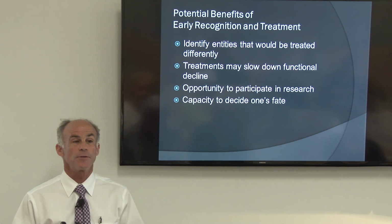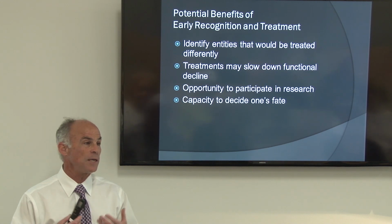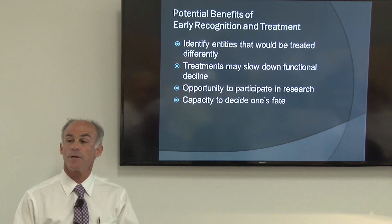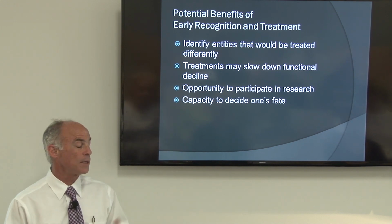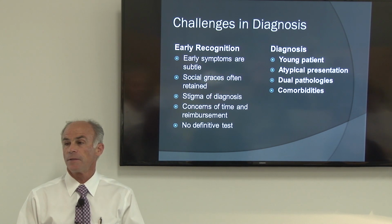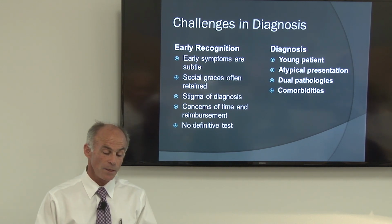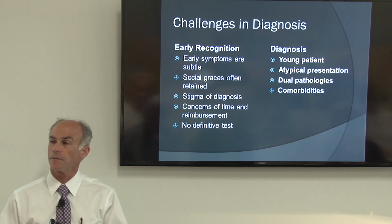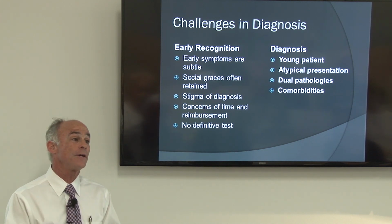Now, nobody likes to get a diagnosis of Alzheimer's disease, that's for sure. But if that's the case, that person actually should have the right to decide what they want with the rest of their life. And an early detection will allow that to happen. However, there are challenges in recognizing Alzheimer's disease early. And one of the challenges, I think the biggest one even for us in the clinic, is that the initial symptoms of the disease are very subtle.